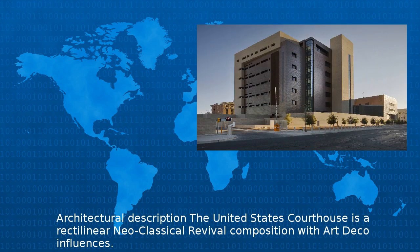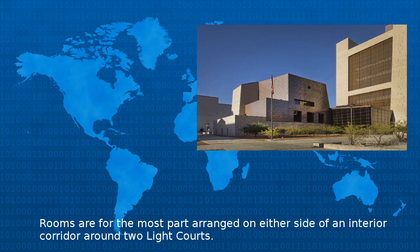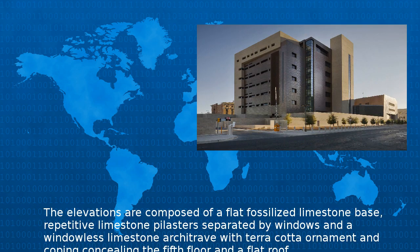Architectural description: the United States Courthouse is a rectilinear neoclassical revival composition with Art Deco influences. The plan is rectangular and biaxially symmetrical with respect to the exterior facades, except for a service door on the west side. Rooms are for the most part arranged on either side of an interior corridor around 2 light courts. The elevations are composed of a flat fossilized limestone base, repetitive limestone pilasters separated by windows, and a windowless limestone architrave with terracotta ornament and coping concealing the 5th floor, and a flat roof.